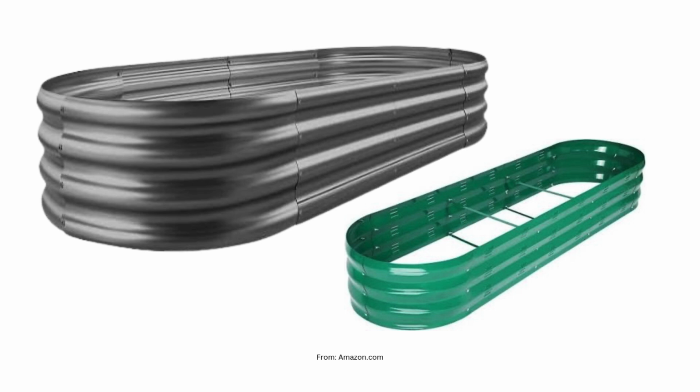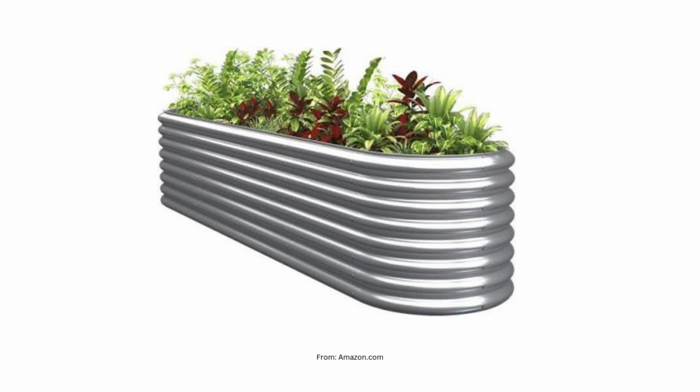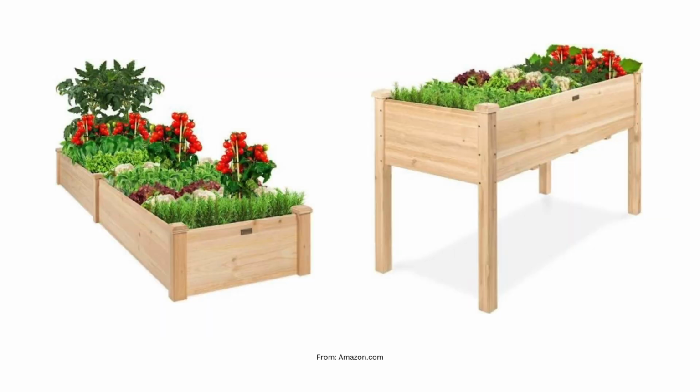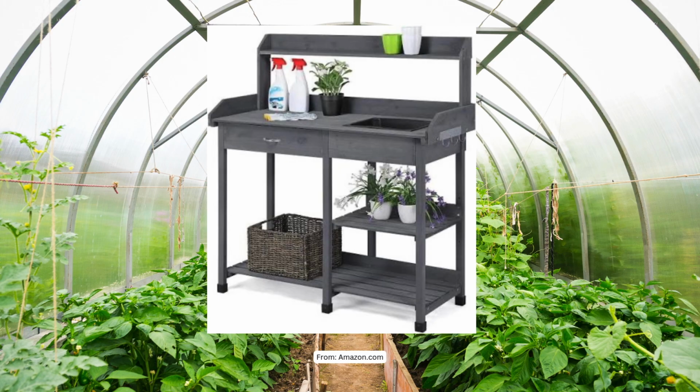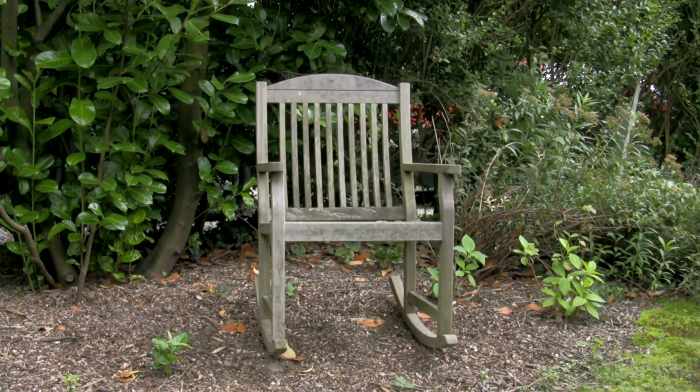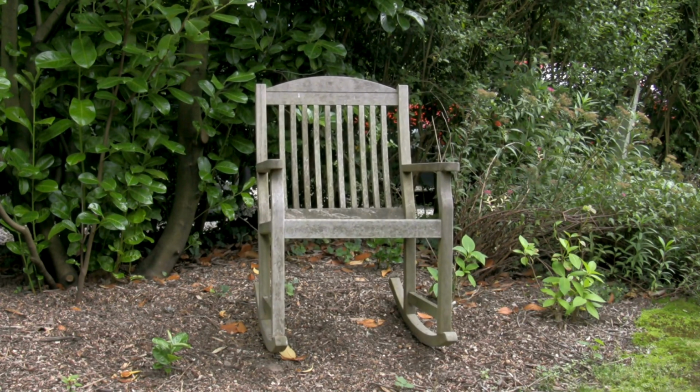There are as many reasons for using raised beds as there are designs for raised beds, whether they're short or tall, oval, round, square, rectangle, metal, wooden, all have a purpose. And a workbench is a great place to get it all started. And in the end, we need a great place to sit and relax and enjoy the fruits of our labor.